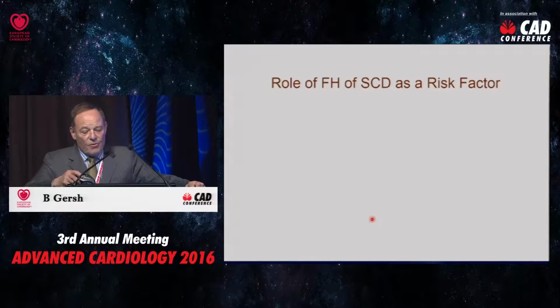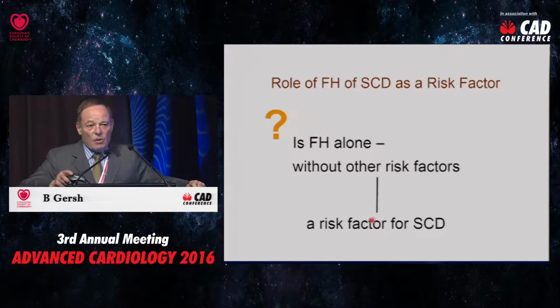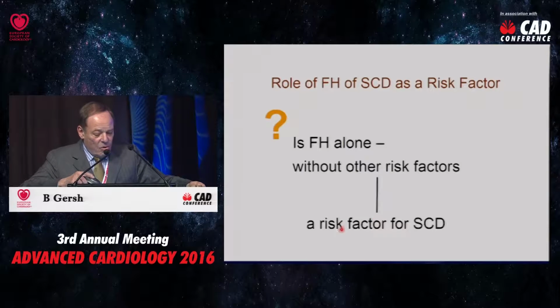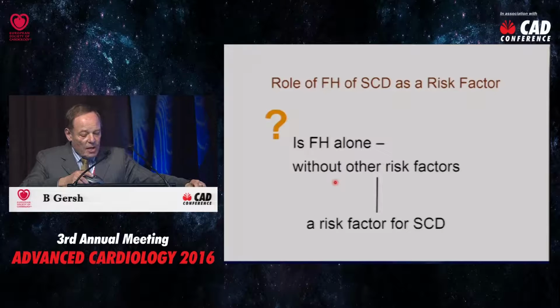Now, what about the role of family history of sudden cardiac death as a risk factor? And the question is this. Many studies have shown that a positive family history is a risk factor for hypertrophic cardiomyopathy. But when we looked at the data, all of these patients in these studies had other risk factors for sudden cardiac death. So the question is, is family history alone, without other risk factors, a risk factor for sudden cardiac death?